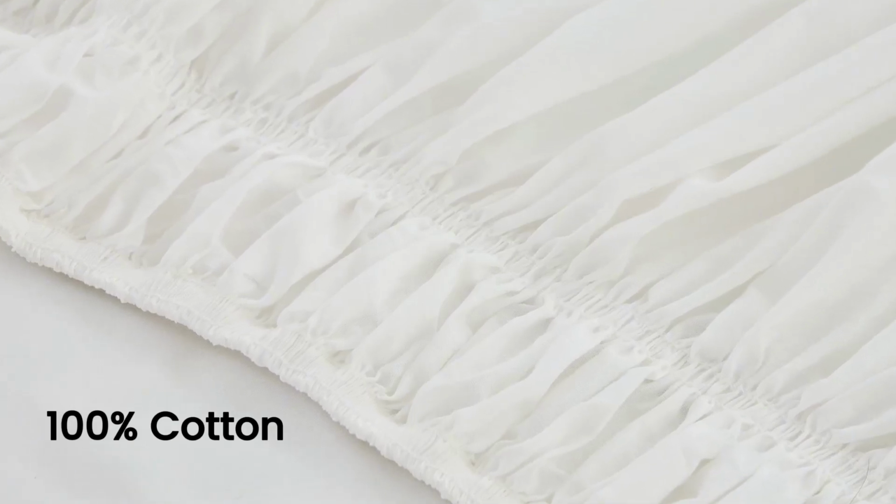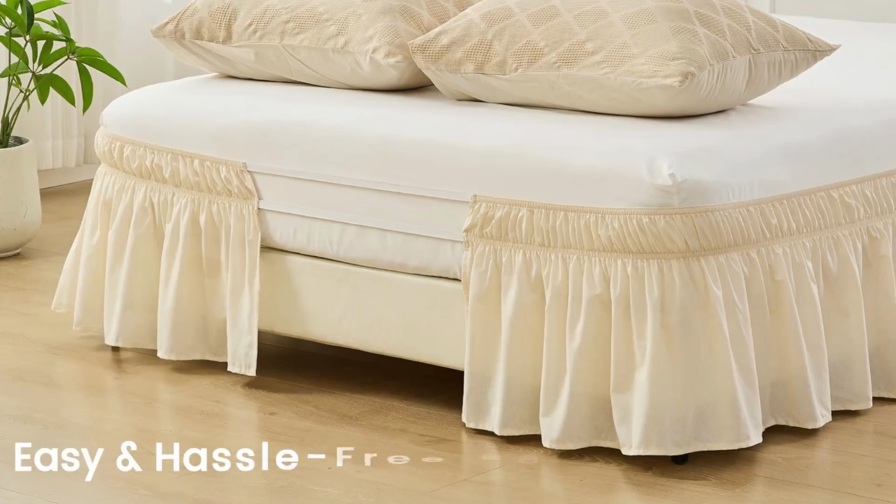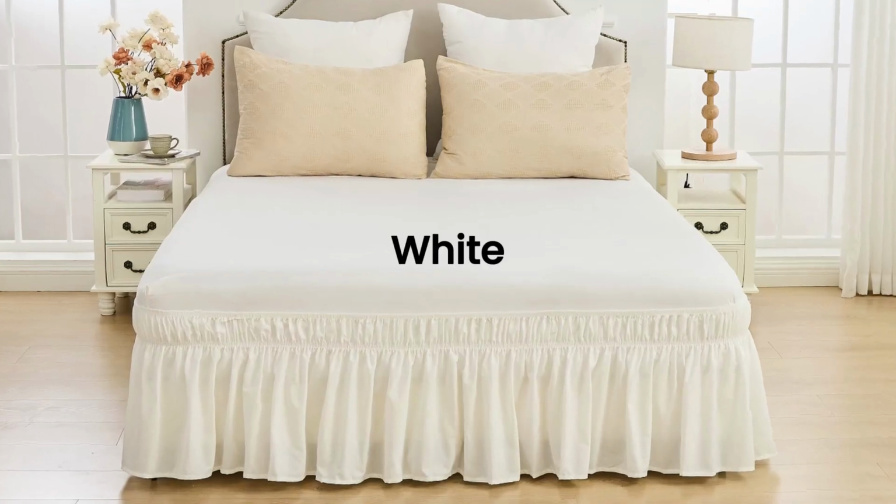Want to stay ahead in home trends? Here are 2025's must-have design ideas. Skirting is back. This year, the biggest trend in bedroom decor is luxury meets convenience, and we've got the perfect product to transform your bed in seconds.